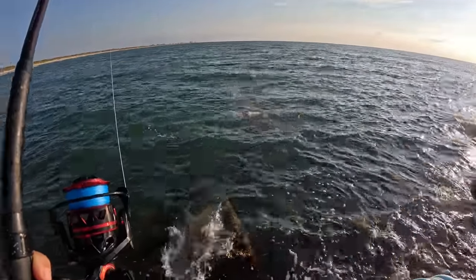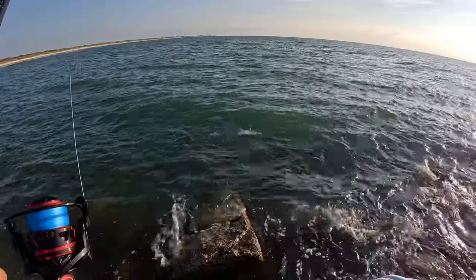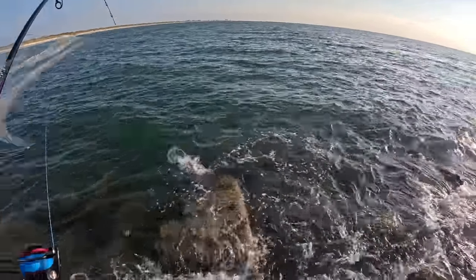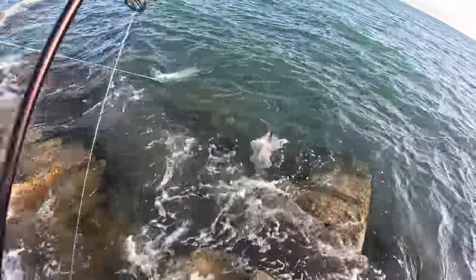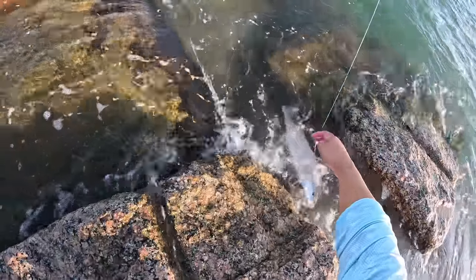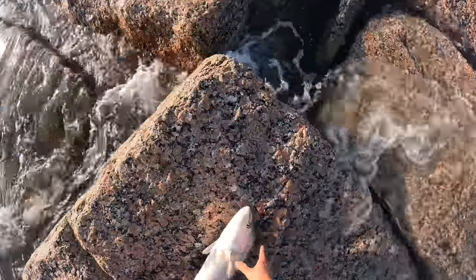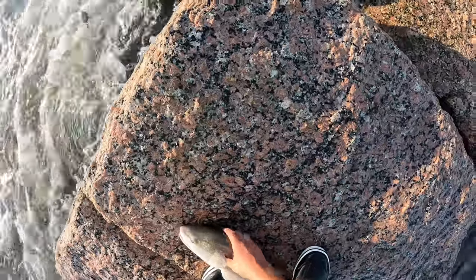Looks like another slot, smaller slot. I'll take it though. Prefer the smaller ones for eating. Yep. Whoa, whoa, whoa. Perfect. He swallowed my hook. That's okay.